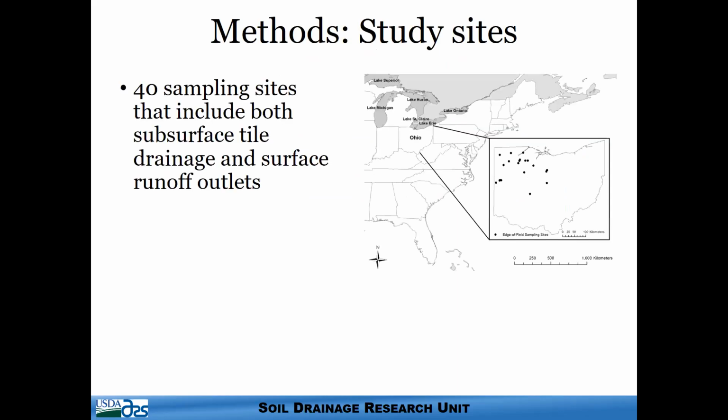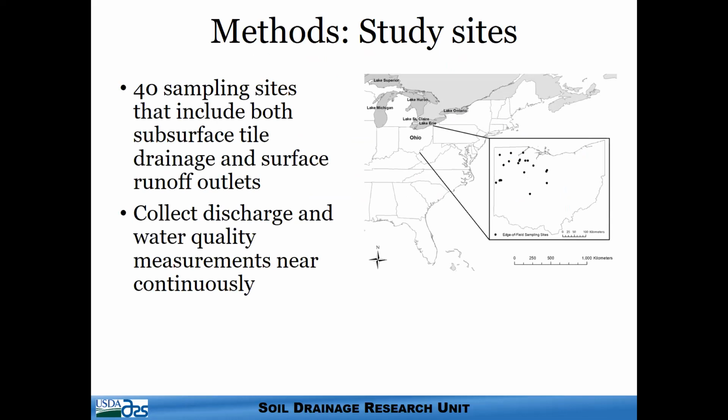So Vinayak talked a little bit about this, and I'm sure many of you have seen this before. But our edge of field network is comprised of a series of agricultural fields with 40 sampling sites that include both subsurface tile drainage and surface runoff outlets. And these outlets are instrumented so that discharge and water quality measurements are collected on a near continuous basis, which allows us to estimate nitrogen and phosphorus losses from these agricultural fields.